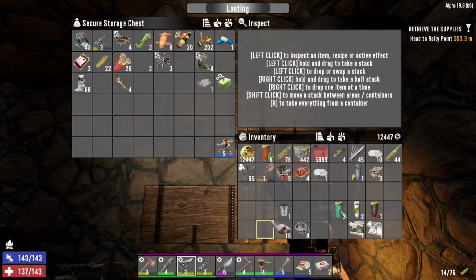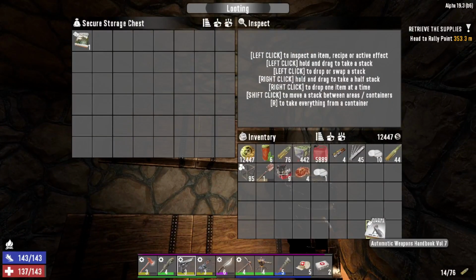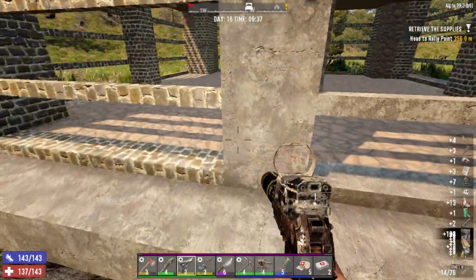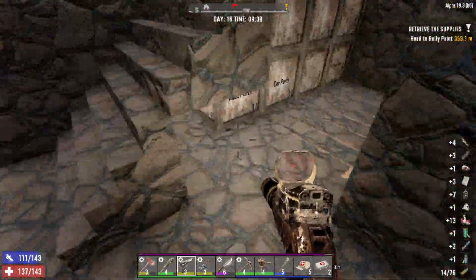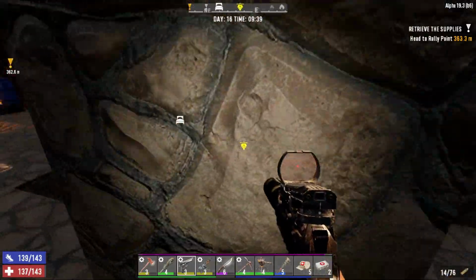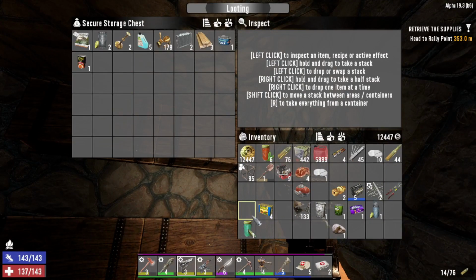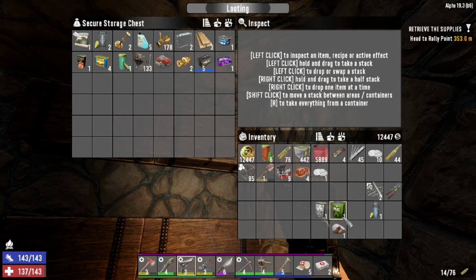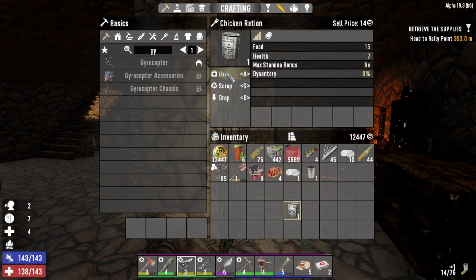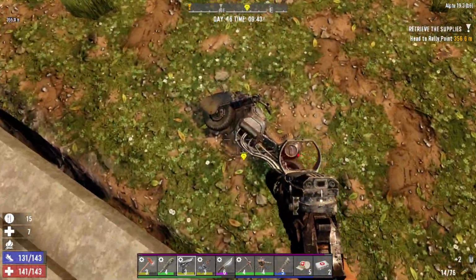Drop, drop, drop, drop, drop, drop. We can sell that. Empty the bike out real quick. Drop chest real quick. Eat some of this food real quick. Okay. Let's go.